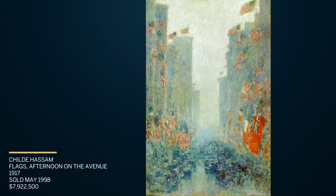I think it's been mentioned a couple of times that there are approximately 30 paintings in Hassam's celebrated series of flag paintings. Most of them already belong to the permanent collections of prominent institutions throughout the United States. So it's incredibly rare for one of them to come to market. In fact, the last time an example from the series appeared at auction was over 20 years ago, when Flags, Afternoon on the Avenue sold in 1998 for almost $8 million. So it's been a long time since then.